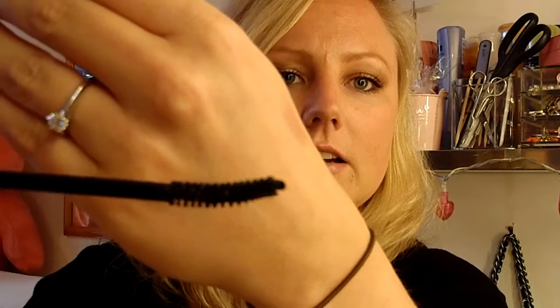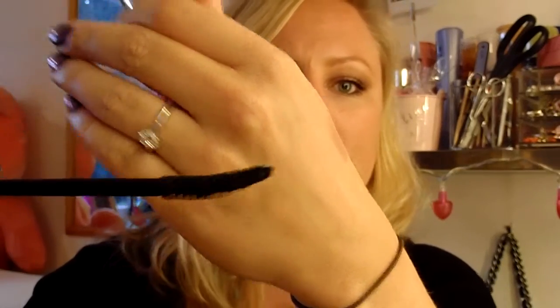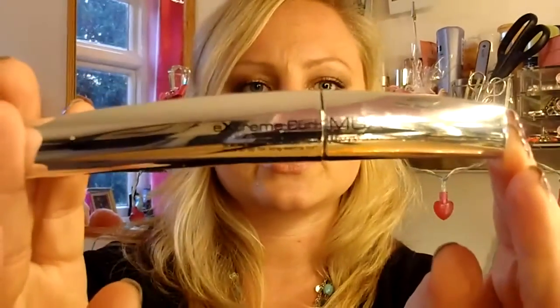It's got a lovely brush which is slightly curved, you can see. Really, really easy to apply, and like I said, really happy with it. Really quite nice packaging as well, and I think for £1 you can't go wrong. So that's that.